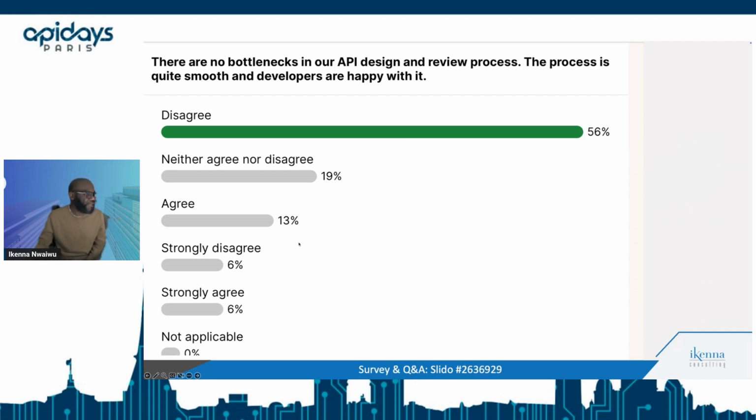In fact, 6% strongly disagreed with the statement. So that is over 60% of the participants during my presentation at Apidays who wouldn't agree that they had a smooth API design and review process. So that's very indicative of what I was talking about here about measuring API producer satisfaction with the API delivery process.